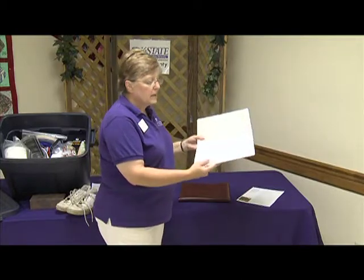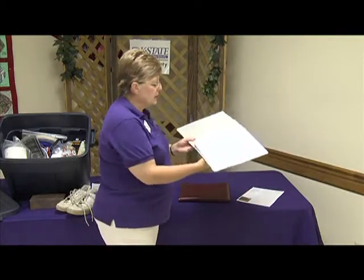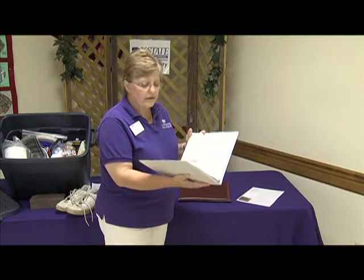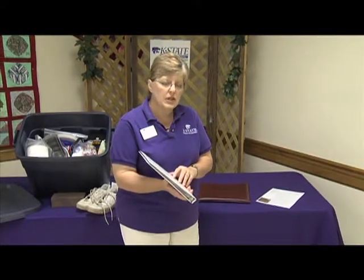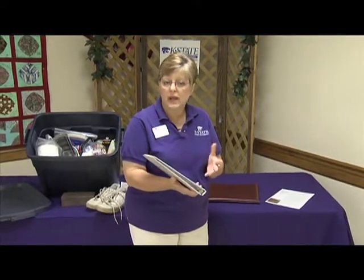What I've done is compile in a 3-ring binder various kinds of financial and family record information that we might need if our house is destroyed. In the Greensburg example, the bank was destroyed, the local insurance office was destroyed. So you may need to have some of the information about your account numbers, your policy numbers, and not rely on your local business person to provide those for you.